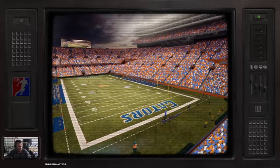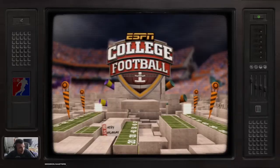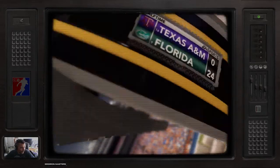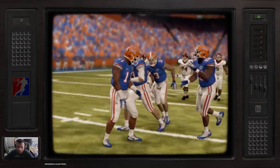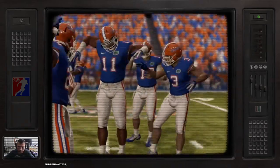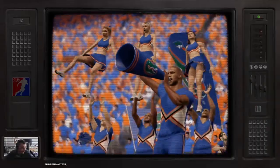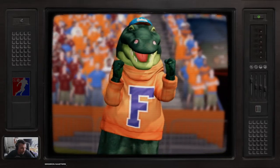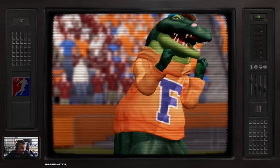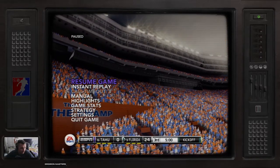Here's Boise State and UCF. UCF beats Boise State 36-31. So pretty decent win for UCF. Boise State, probably one of the better mid-tier teams up in the, what is that, Midwest? I don't know what region that would be. Boise State, Idaho.